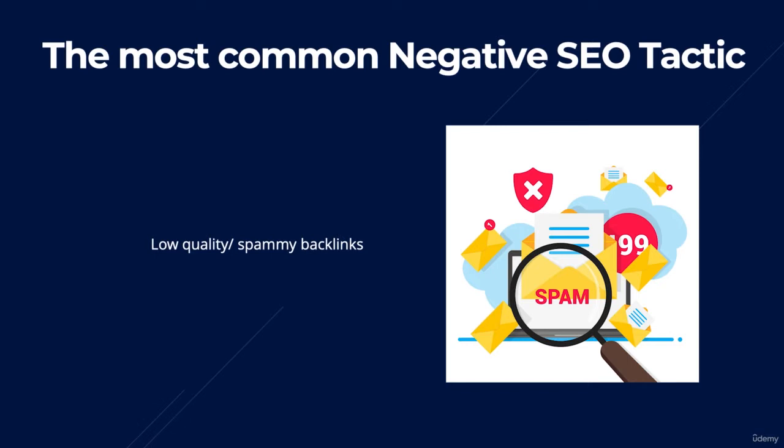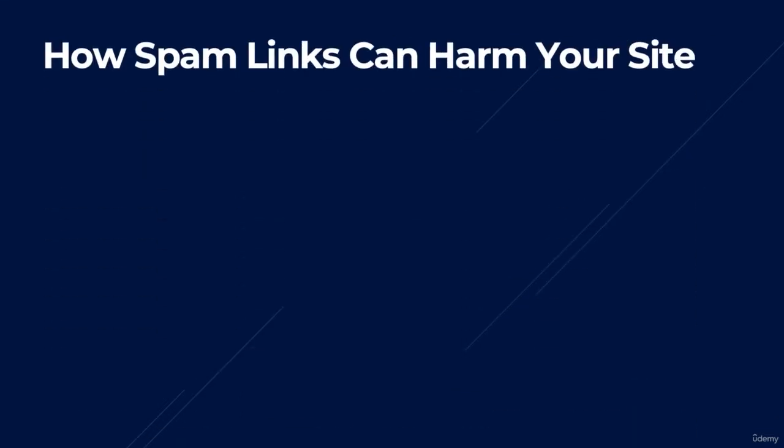However, as we want to become the best SEO we possibly can, it's always good practice to take action when you see an attack like this. Whether those spammy links come from cheap Fiverr gigs, Scrapebox comment spam, or a link network, the result is the same: a sudden influx of dodgy links pointing to our site. So how can spam links harm your site?